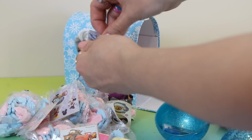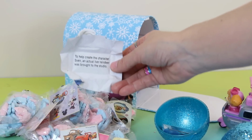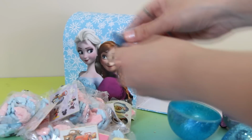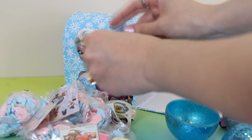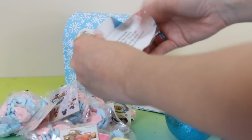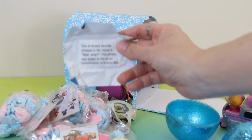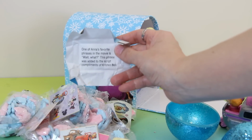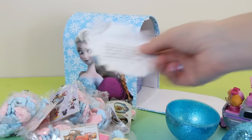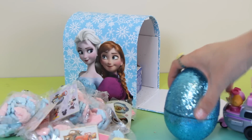All right, let's open this one. Let's see what this one tells us. To help create the character Sven, an actual reindeer was brought into the studio. And our last chocolate. Let's see what this one tells us. One of Anna's favorite phrases in the movie is, "Wait, what?" This phrase was added to the script, compliments of Kristen Bell. That was a great egg surprise, wasn't it?